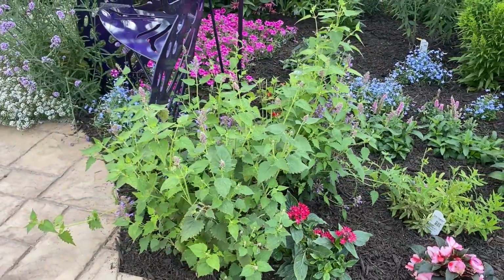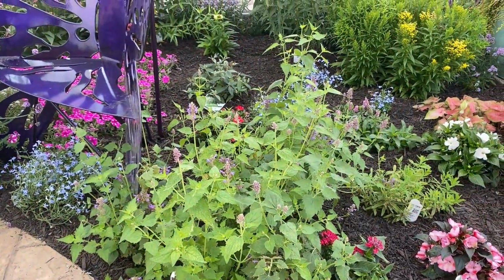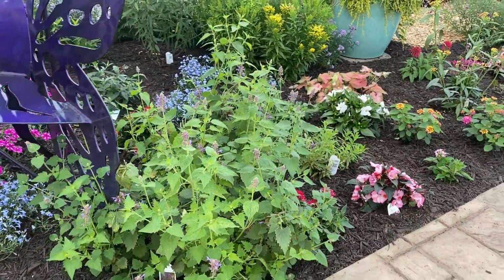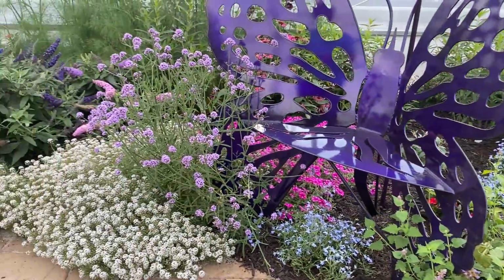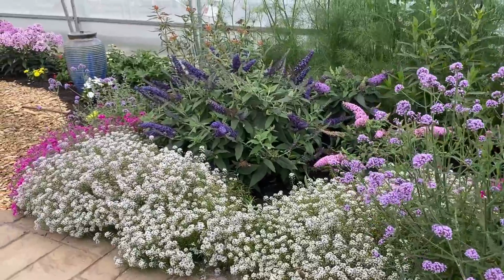This is Blue Boa. We also have agastache, I think it's Tangerine. It's an orange one. And that was really pretty earlier on when that was more in its prime season. More of the Veronica and the Blushing Princess Lavalaria.